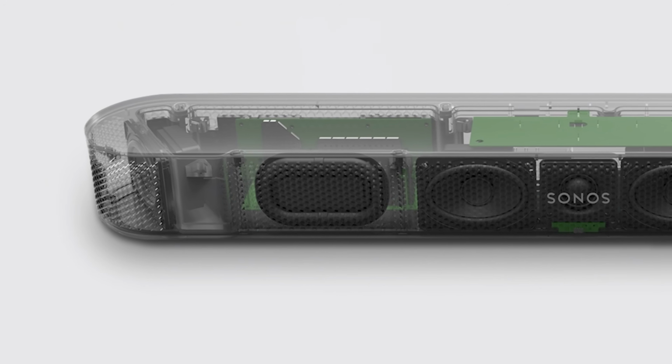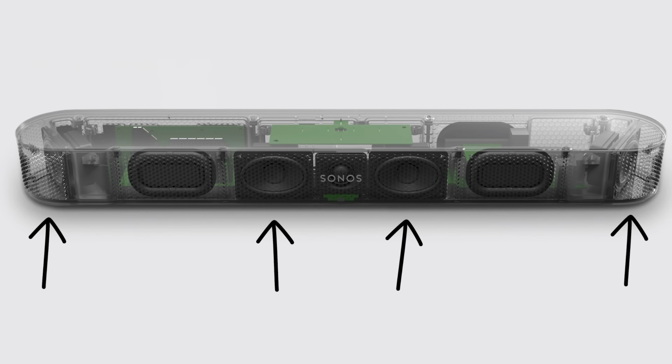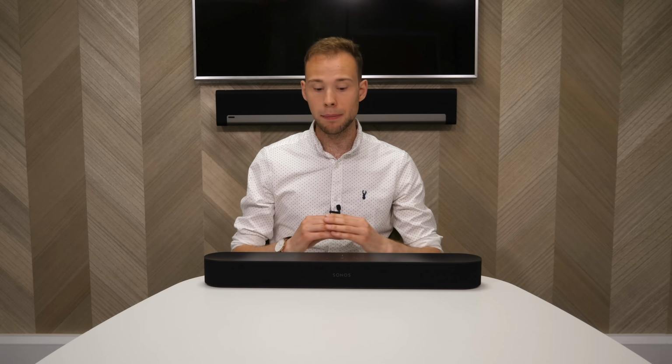Now let's take a look at the internals of the Sonos Beam. Now, due to the fact that the speakers are pointed outwardly, you do get a surprisingly wide soundstage for a speaker of this size, and under the hood it's got 4 oval shaped woofers. Now, woofers are normally circular in shape, but the reason they've designed them in an oval shape is to be able to fit them in a slim form factor, whilst also retaining great sound quality. It's also got 3 passive radiators for your bass and mid-range, and finally it's got a single tweeter that sits in the centre here for your dialogue.